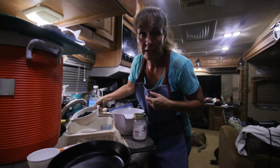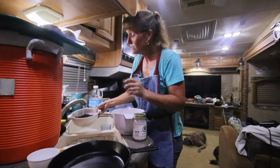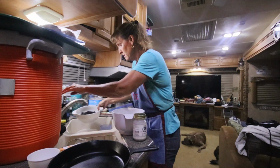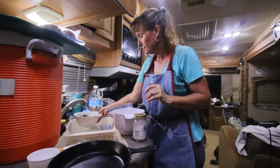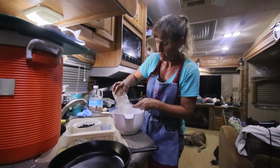We're going to give these a quick rinse. And I know that there's no chemicals on these berries, because they're right here from our farm where there's no chemical spraying. Now I'm going to let those drain out while we mix up the topping. Now this is super simple.